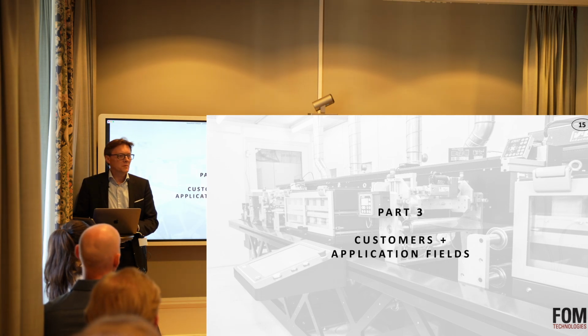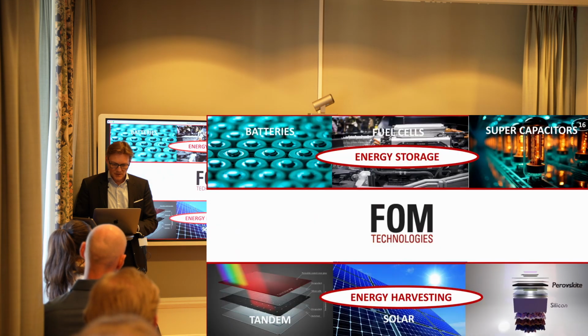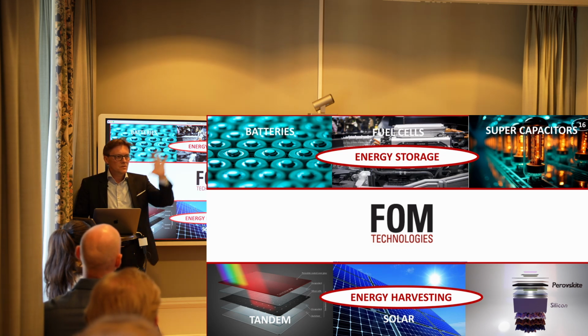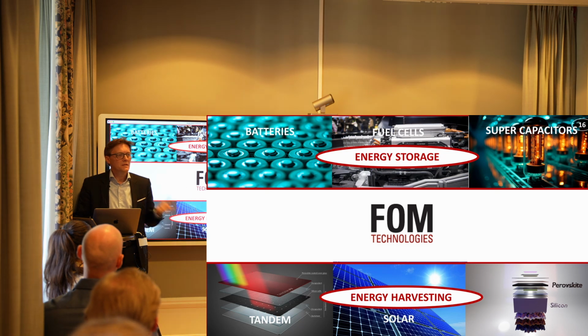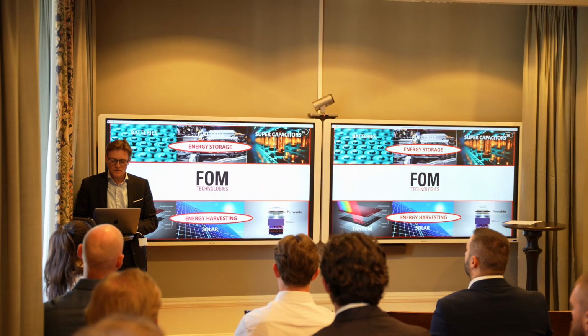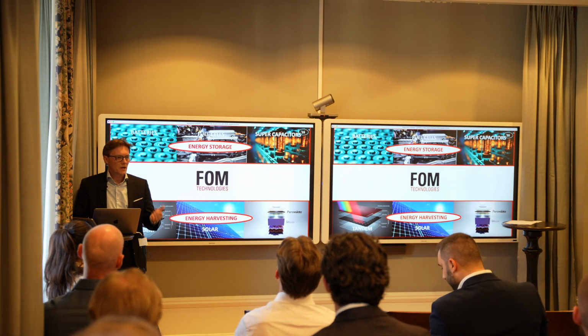A little bit about our customers and the application fields that they are operating within. We have decided to have 2 strategic segments. One is called energy storage, that is defined as batteries, fuel cells, and supercapacitors. So that is one strategic area, and the other area that we are serving is what we have defined as energy harvesting. How much energy can you withdraw and extract from the sun? So it's solar, and then there's some more exotic ways of looking at it. One of them is called tandem solar, where you combine different technologies, and also perovskite, which is a type of material that you use to increase the efficiency of the solar cells. So this is the area that we are serving, and we provide our machinery to science people around the world that are doing research to optimize solar power and batteries and fuel cells and so forth.